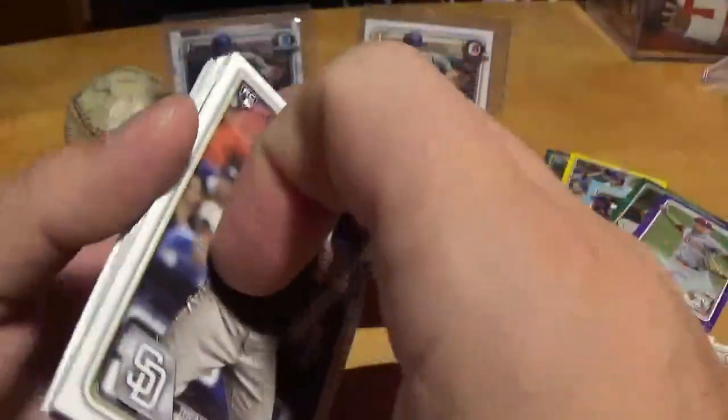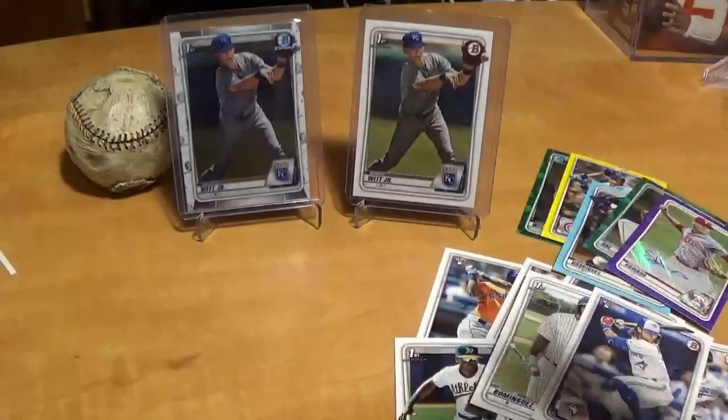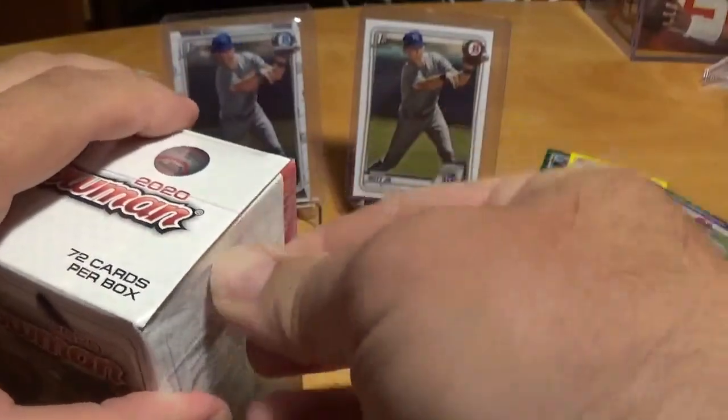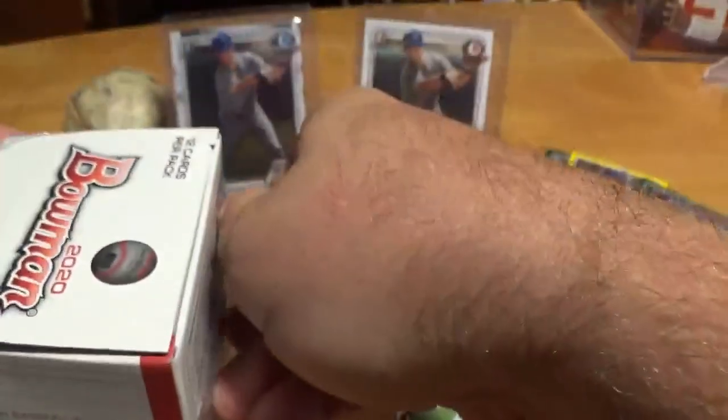Hopefully De La Cruz does good, because I have pulled a mountain of his stuff out of this product, I think. Got open packs where I've got his paper and his chrome in the same pack.